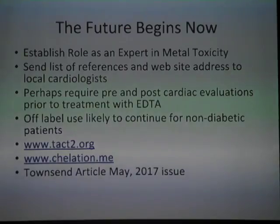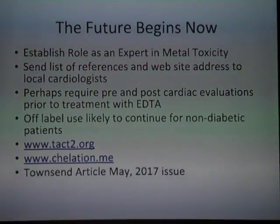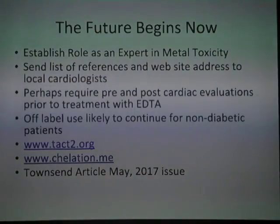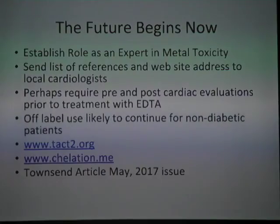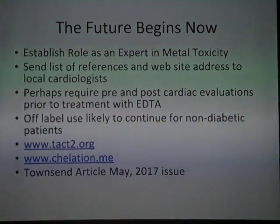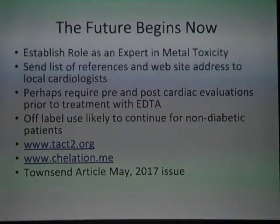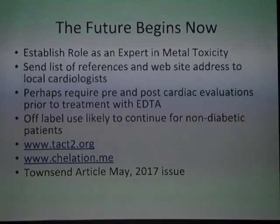Dr. Dooley out in New Zealand and in Florida has sent this out to cardiologists saying, we will pay you for the initial evaluation and the testing after the treatment is done. It's an interesting concept.